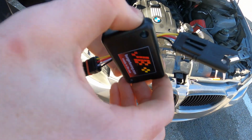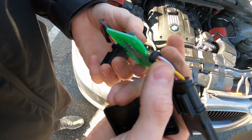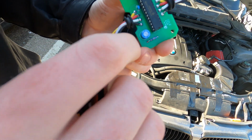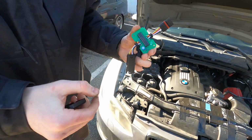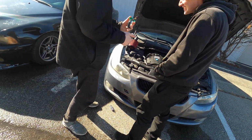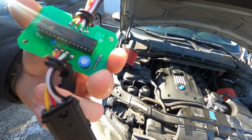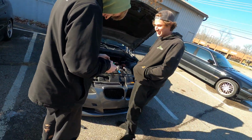What's in that thing, man? We got the motherboard. Pop the little doohickey out. It's the mothership. And then we just turn that boost dial all the way to the right. Turn it? Yeah. She's all the way up. Yeah, baby. Screw her back in. Let's see how she does.